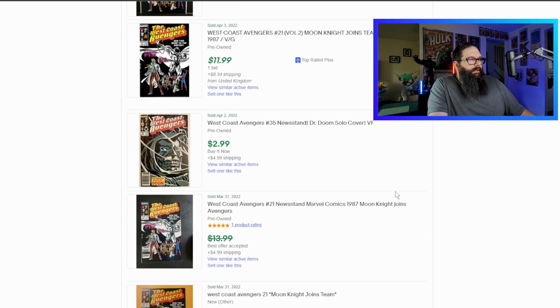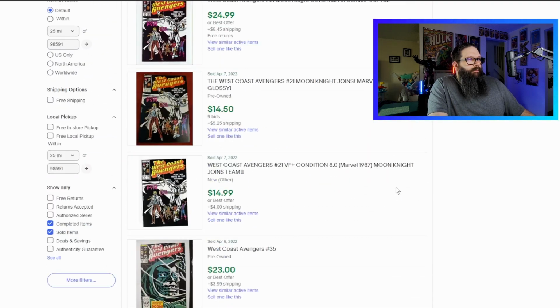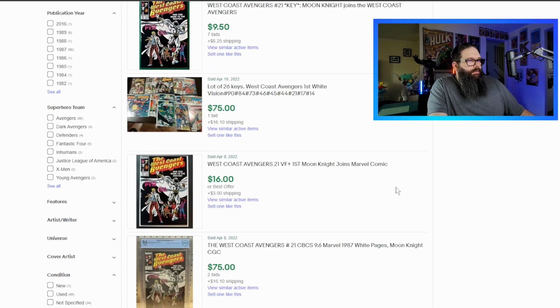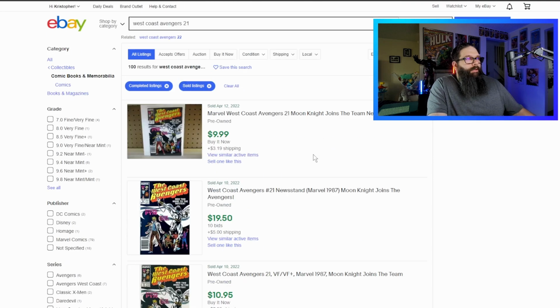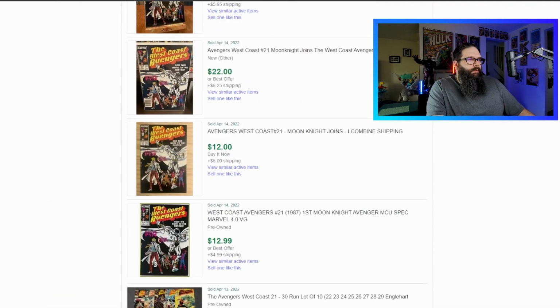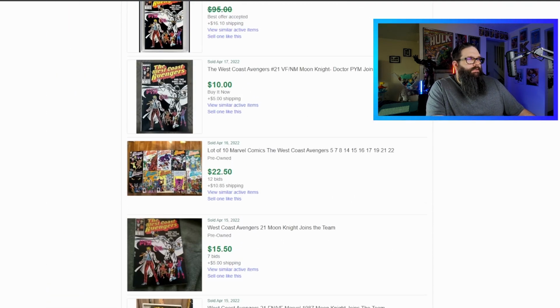Let's see, do we have any other graded sales to go off here? Anything else that just obviously pops out at us? I don't want to spend too much time on this, but a 9.6 from CBCS sold for $75 in April. Okay, several lots, 12 to 22.